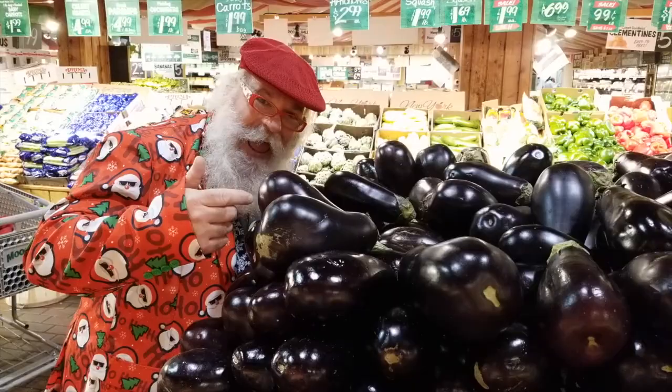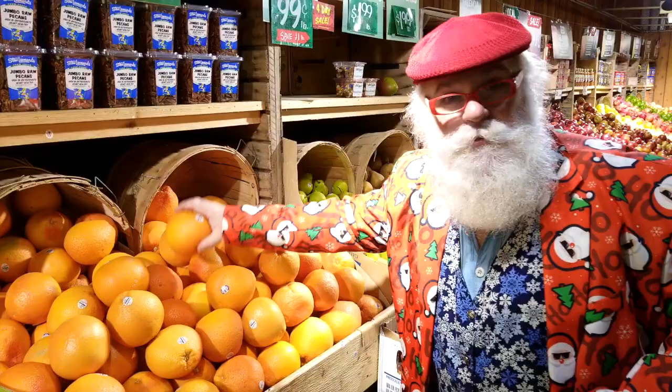Look at these big grapefruits. They're so big, they're like a big size softball. Do you like grapefruit? Are they sweet or tangy to you? Enjoy, because they're so yummy.